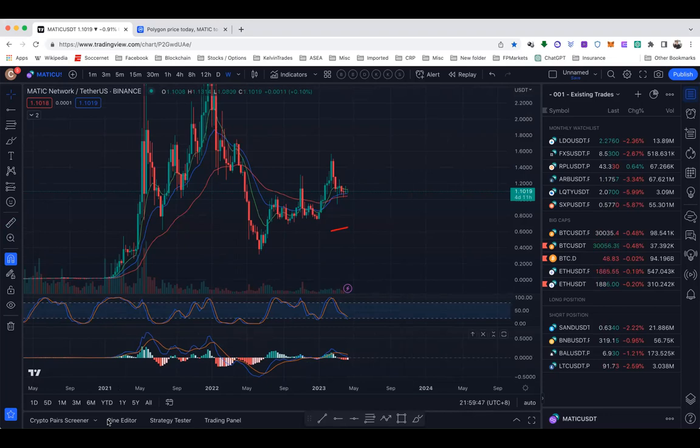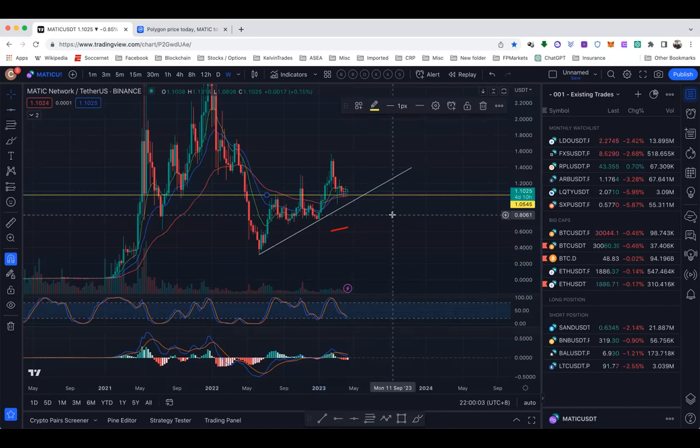So very simple. Start by drawing lines. Except that this time we are using the weekly chart. Find your support and resistance. On a weekly chart, currently, MATIC is trading on or very near the support.